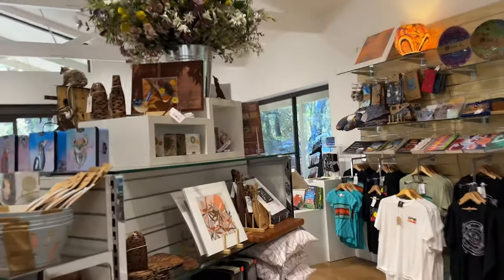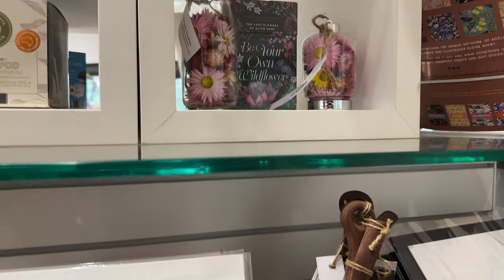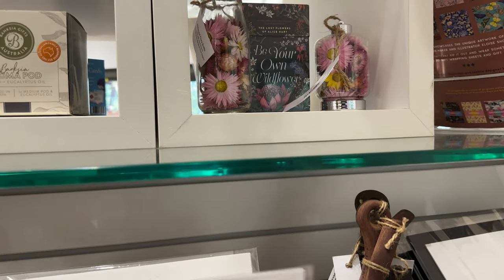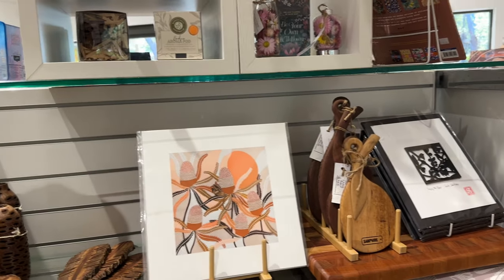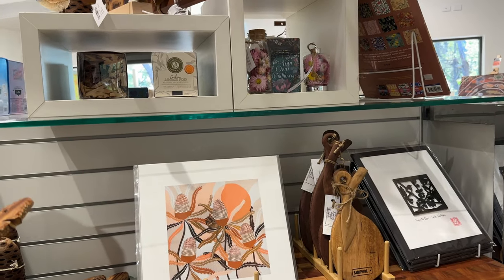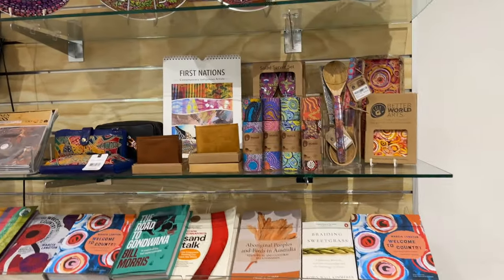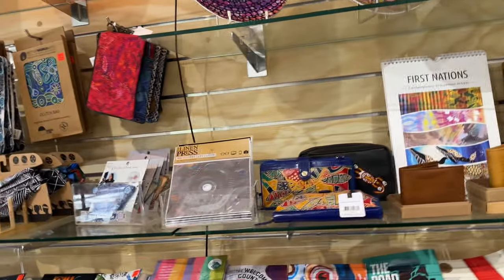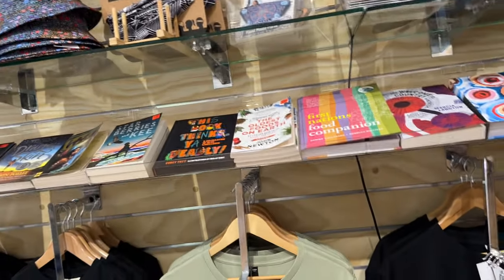I think this is cute. I'm sure it's expensive. I'm sure it's not cheap. Look, it's $39. Look, it's so pretty. If you had got a big one and you framed it, it would be so cute. So this is the gift shop. Lots of souvenirs, things to take home.